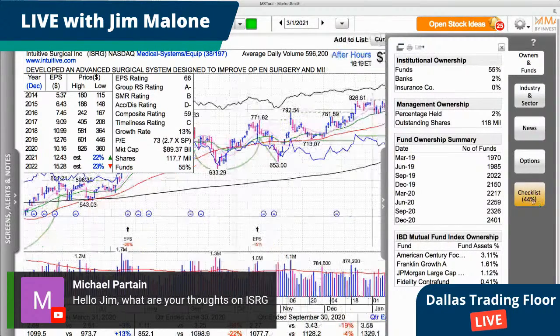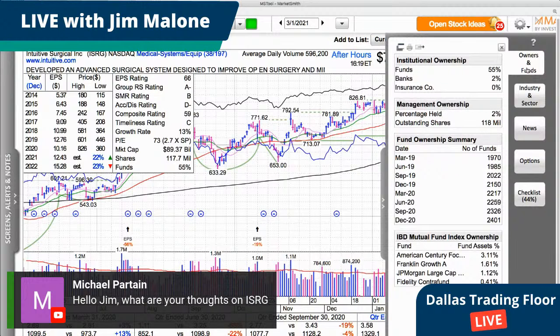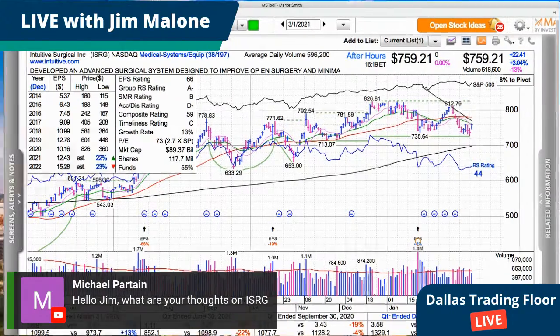This is very good. I definitely think it does have a low relative strength, but I think if this reverses, you could have a very good buy here. And I do think it looks like it's going to reverse here. This is probably a better options play, to be honest with you.